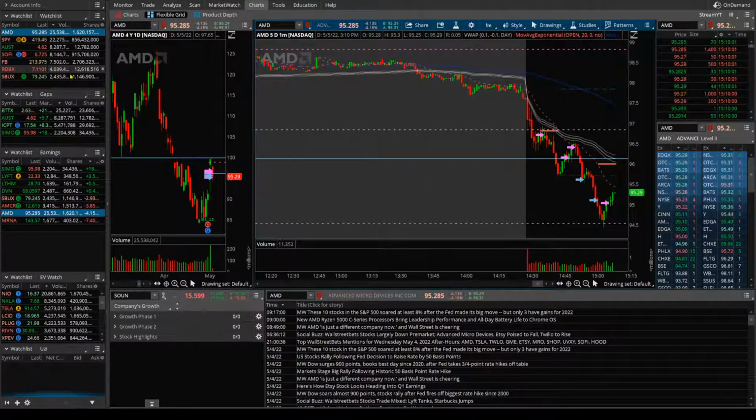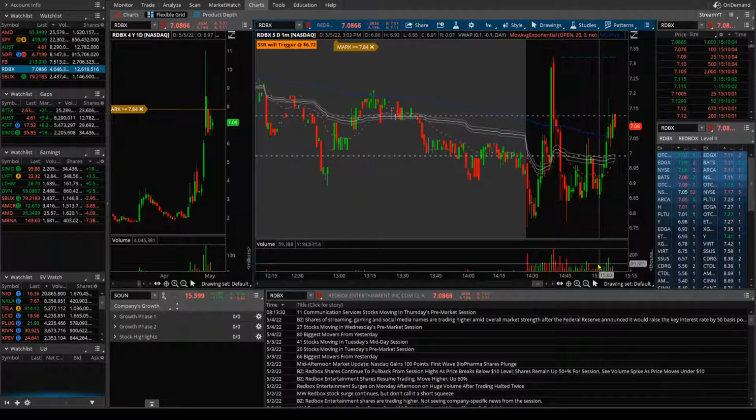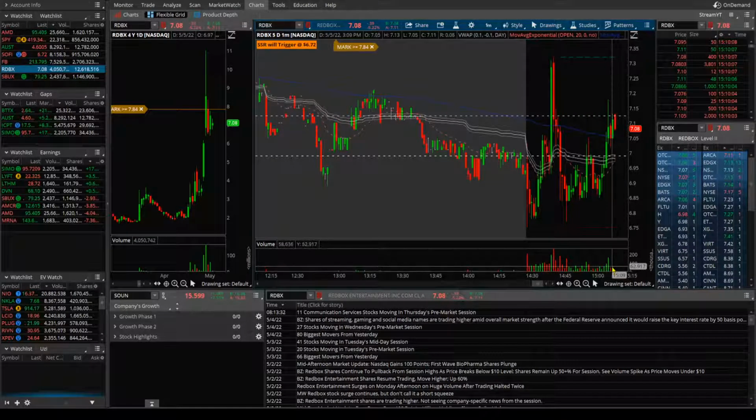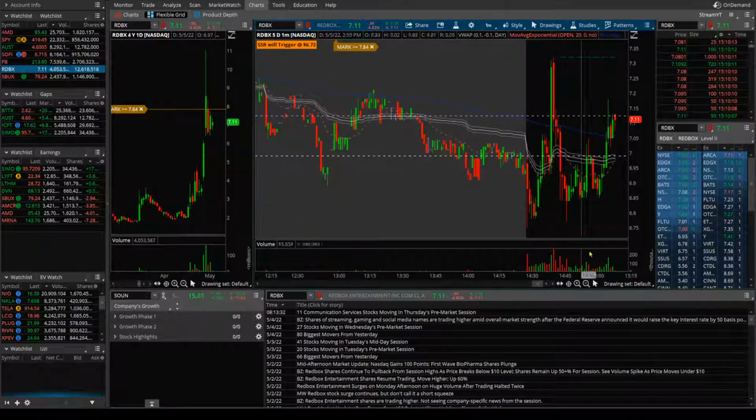Let's have a look at Redbox. Redbox, what's the volume like? 200,000, 62,000. It's not much, to be honest, for a $7 stock. It should be way over that.